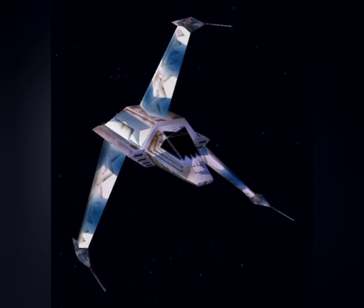The Delta series was a line of experimental shuttles developed by Sinar Fleet Systems in the middle years of the reign of the Galactic Empire. Two separate ship lines, the T and JV series, would eventually result in limited production runs in the form of the T3C and JV7 classes, respectively.